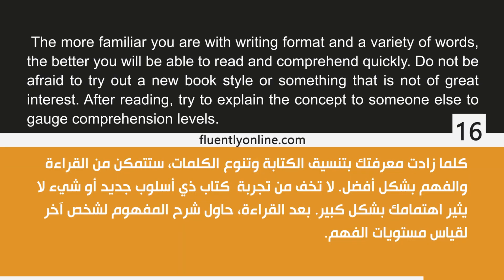The more familiar you are with writing format and a variety of words, the better you will be able to read and comprehend quickly. Do not be afraid to try out a new book style or something that is not of great interest. After reading, try to explain the concept to someone else to gauge comprehension levels.